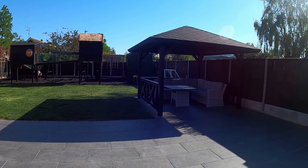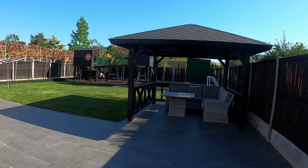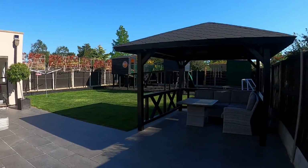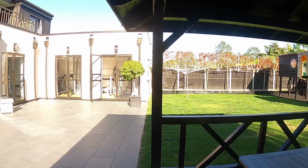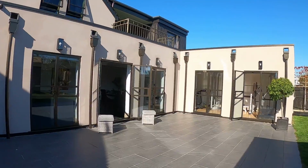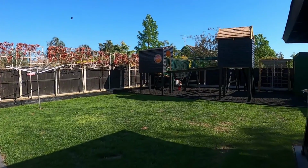So here we are in the rear garden, and as you can see, it is a fantastic size, but it makes the most of the space that's on offer here. Of course, you've got all of those access points from the main building out into the rear garden, and you've got this really impressive pagoda here to provide you with some amazing outdoor entertainment space. There's plenty to go through with this property, so we'll go straight into that next.